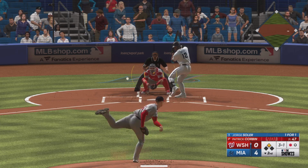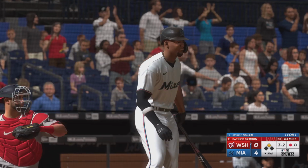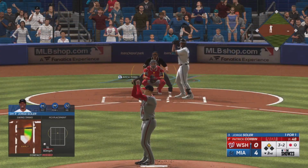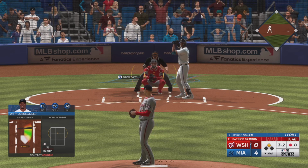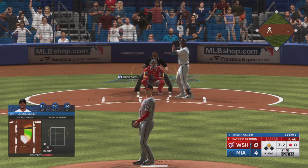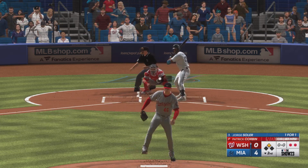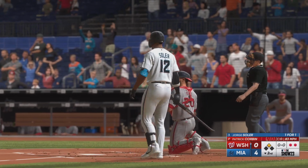Jorge Soler up at the plate. Swings and misses, and the count's full. Well, they've been able to score 4 runs off of him in this inning, and this is where you want to just max out, get as much as you can, give him one of those tough innings where it's going to be hard for him to recover in the next one. The punch out there, and there's 2 down.